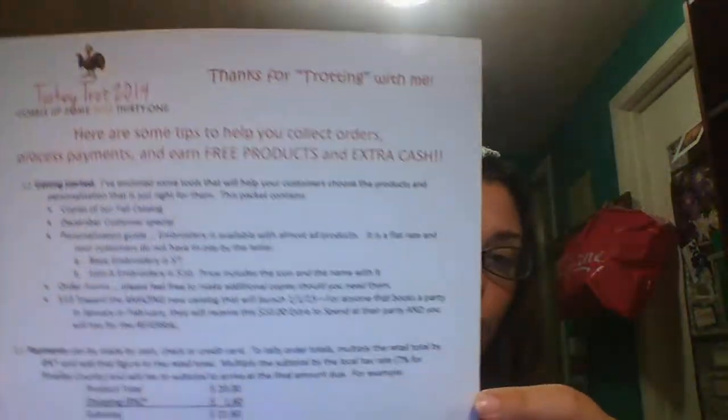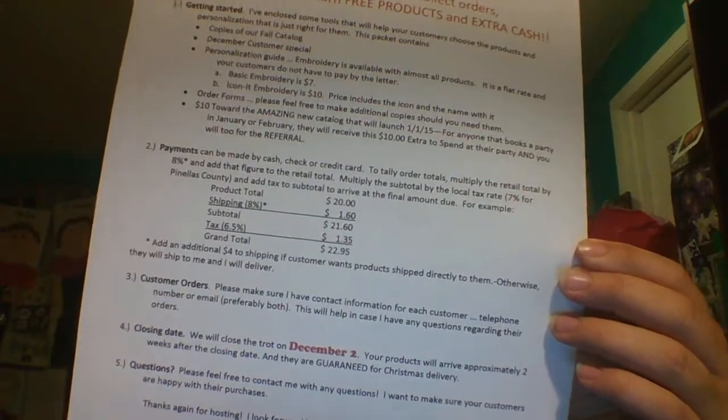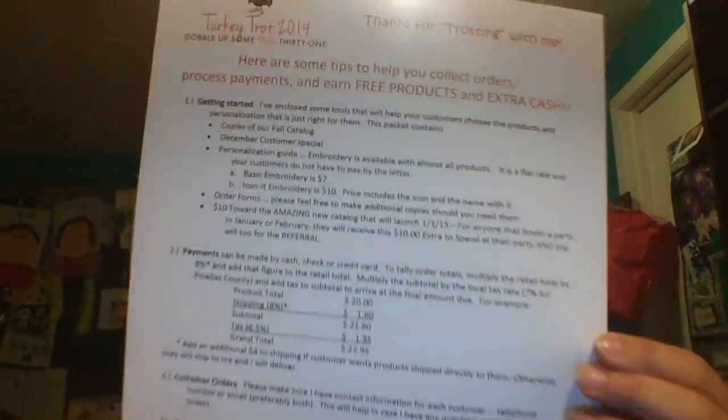This is the Thanks for Trotting With Me paper. I've also tweaked this a little bit. I'm sending it to you in Word so that you can change your own information on the bottom. I said the closing date's December 2nd. This way you get your Ready, Set, Sell in right away.